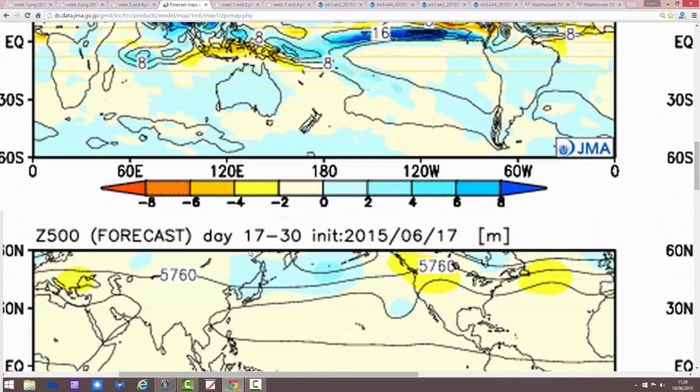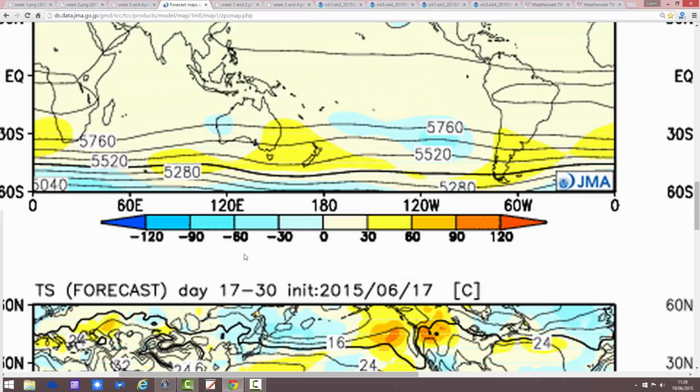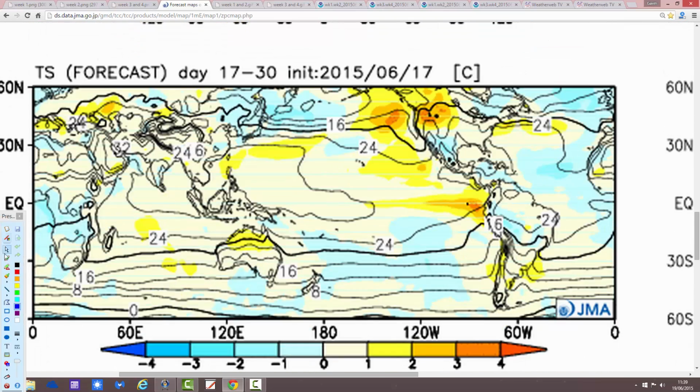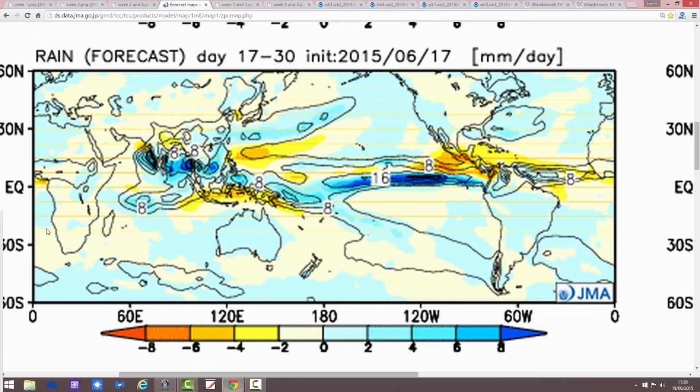Now, as we go through to the final 2 weekly period, and this is where we've got the trough more or less in across the country, we find that the temperature anomaly is still coming out cooler than average. A really cool sort of signal here from the JMA for the coming month. No sign of anything particularly warm at all, so still cooler than average, going well into July with the temperature anomalies. And the rainfall anomaly is going up as well, so it's turning increasingly unsettled through that 2 weekly period from the 3rd to the 17th of July.